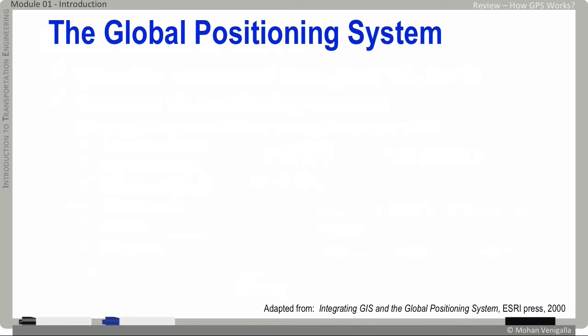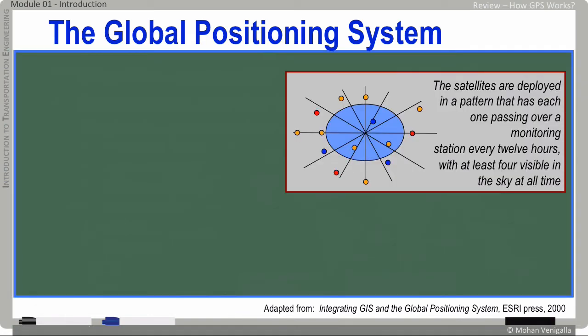The global positioning system. So here is how it works. The satellites are deployed on evenly spaced orbits, right? These 6 orbits, and they are visible in the sky at all times. At least 4 are visible at all times.